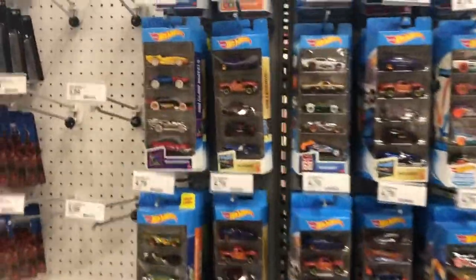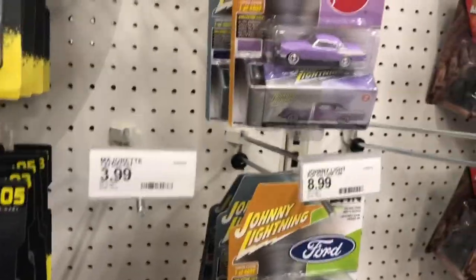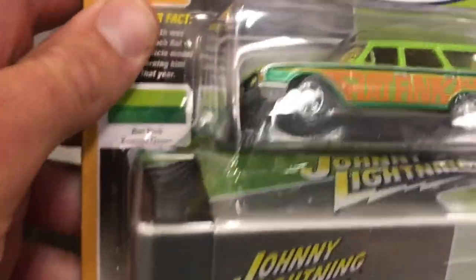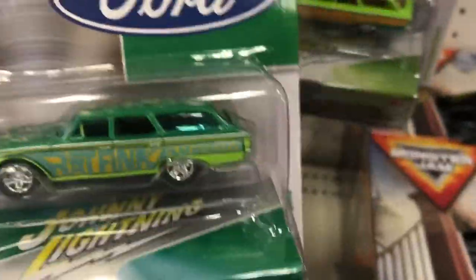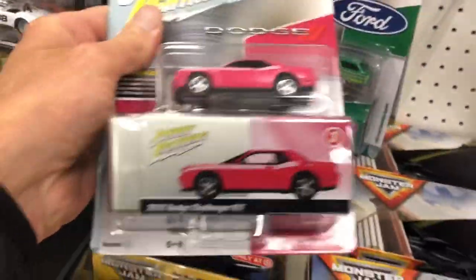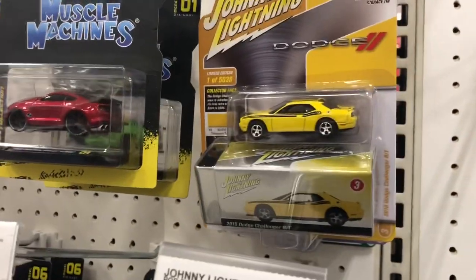Leftover end case. Replica Entertainment. New Johnny Lightnings here. Ford Country Squire, Rat Fink, definitely cool. And there's this one, a little bit different shade of green. Those are pretty sweet. Dodge Challenger R/T 2010. Looks like there's a pink one and a yellow one.